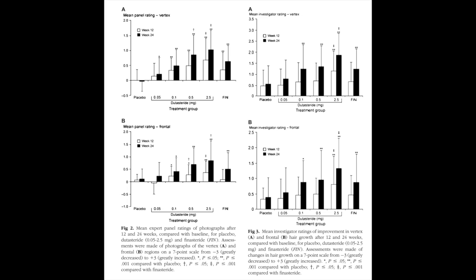And on the right, you see similar results with the investigators' assessments of improvement when the subjects were seen in person. So it looks like the 2.5 milligram dose of Dutasteride is the very best, and doses of 0.1 milligram or more are at least comparable or possibly a little better than Finasteride, even at 5 milligrams per day, which, again, I remind you, is 5 times higher than the standard dose for treating androgenetic alopecia.